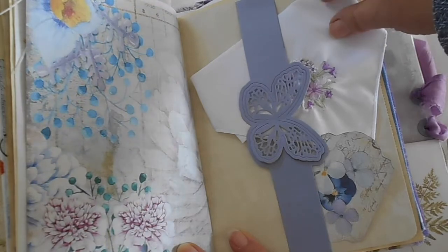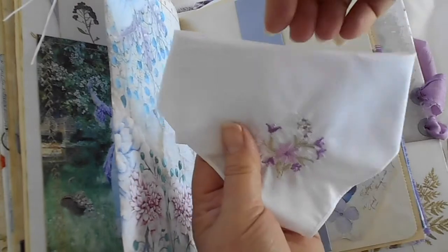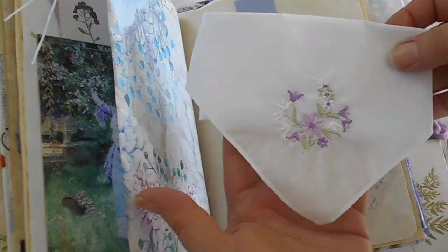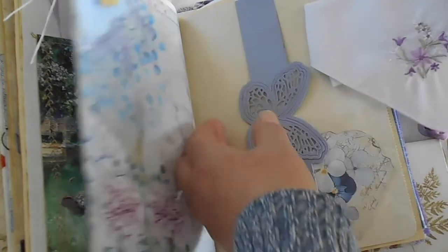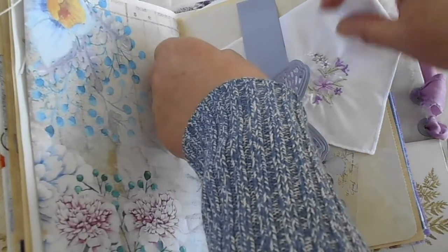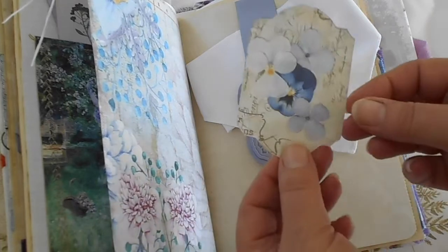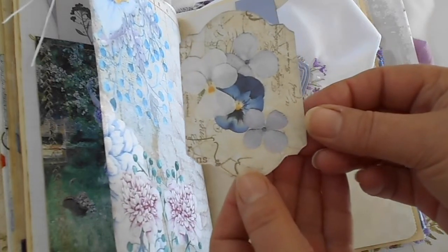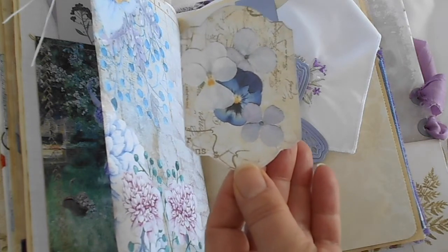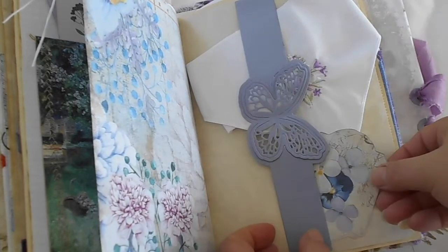I thought you could probably use that the way it's folded for a dear little tuck spot to actually put a photo or something in, but I thought I'd leave it for its owner to decide where that's going to go. She might have something special to put in that. And another of Stephen's gorgeous little tags with the pressed flowers. Some beautiful little pansies and some hydrangea petals. So pretty.